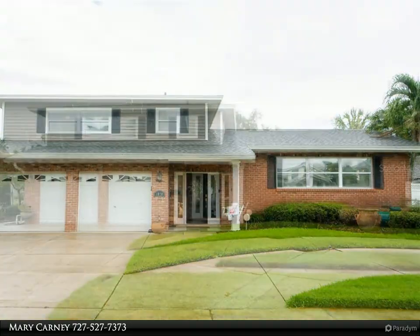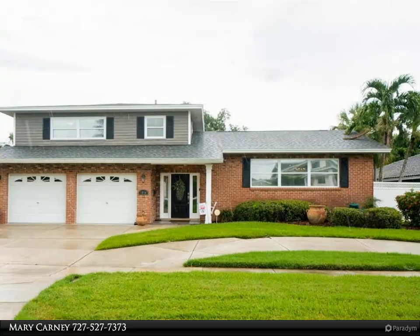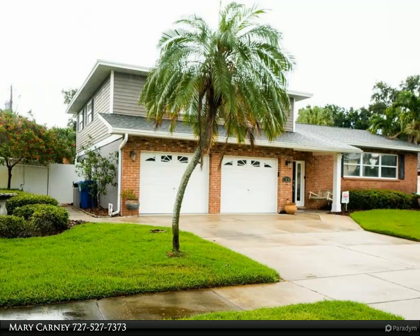Home Sweet Home describes this 4-bedroom, 3-bath treasure in the sought-after neighborhood of Eden Isle. This meticulous, very tasteful home exudes simple elegance.